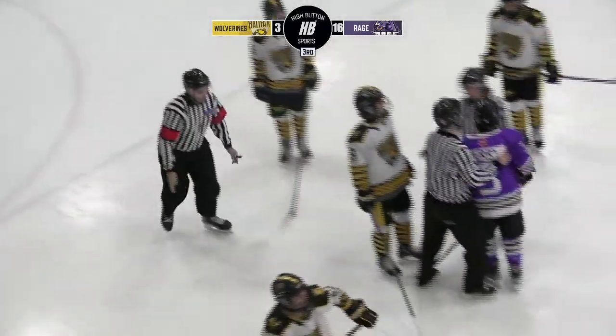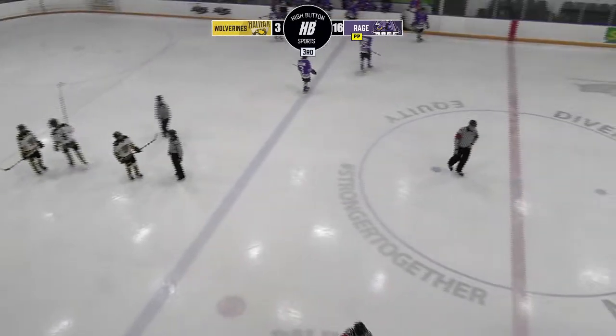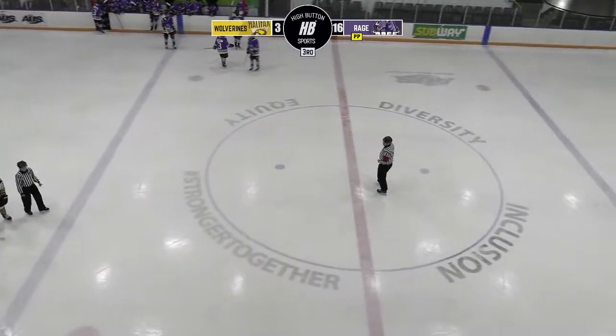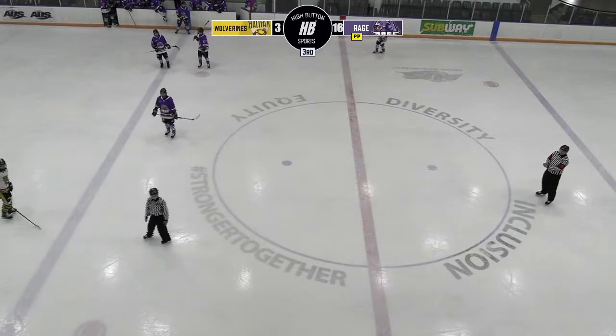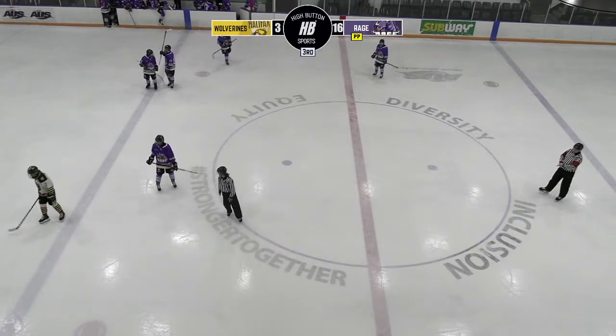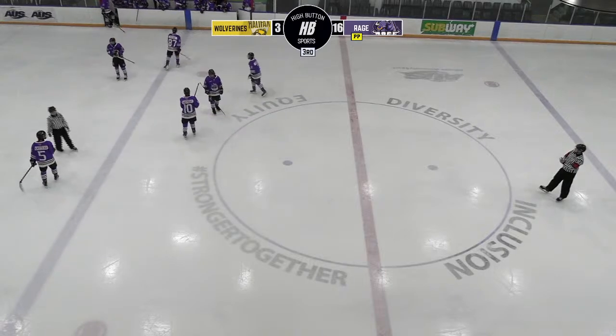And I gotta imagine the power play here. 5:33 left to go here in the third. So three players kicked out for the Wolverines here, I believe, at some point in this game.